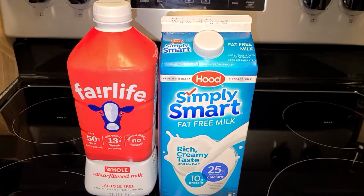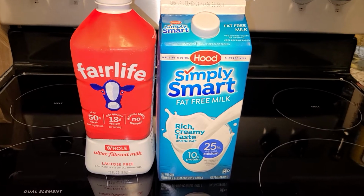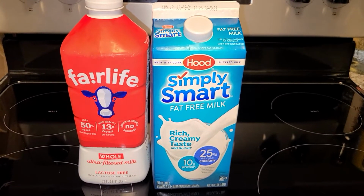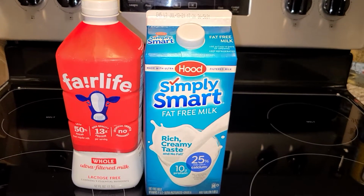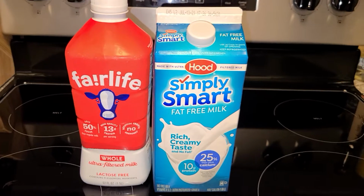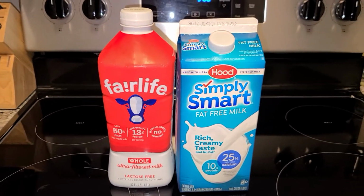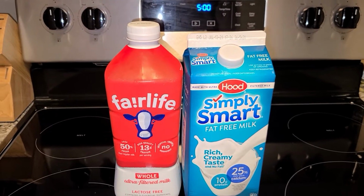Hi everyone, this is a review of the Fairlife Ultra Filtered Milk versus a Simply Smart by Hood. Now, I've tried out a variety of different milks out there, and these are the two quote-unquote healthy ones out there, or marketed as healthy. So I wanted to review that for everyone out there.